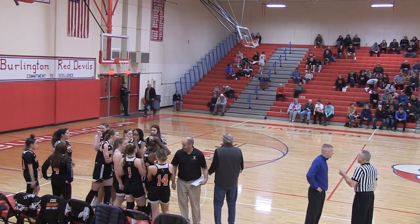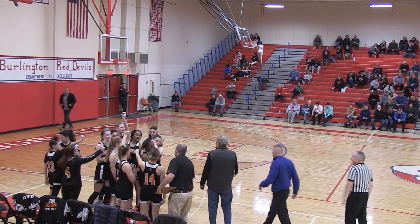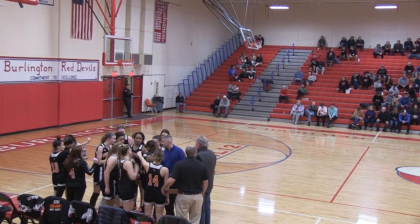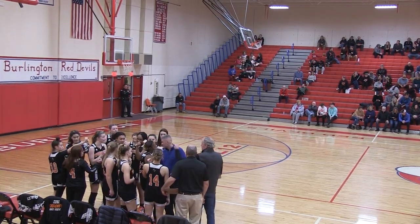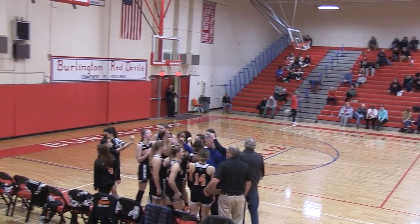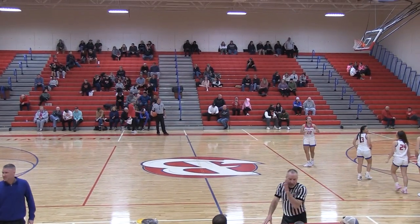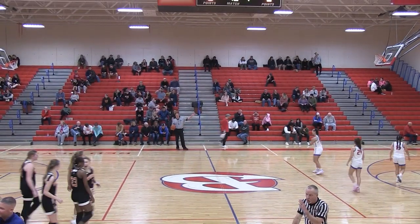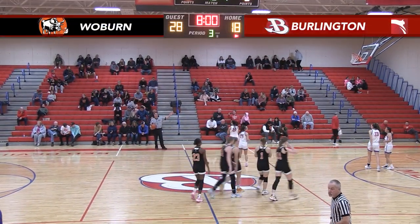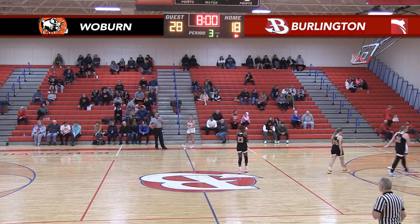And I mean, after a pretty close first quarter, Burlington just fell apart. They're down 10. Not to say that 10 is not comebackable. It's easily comebackable. But it looks like a difficult task against this Woburn team that locked down Burlington that second quarter. I think they were held to 6 or 4 points, which is not an easy task in high school basketball.